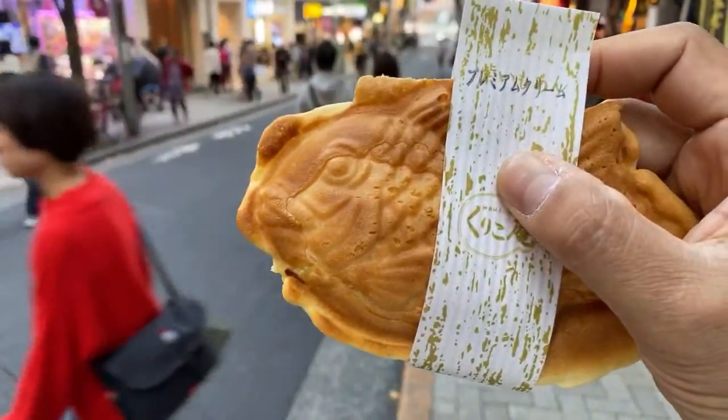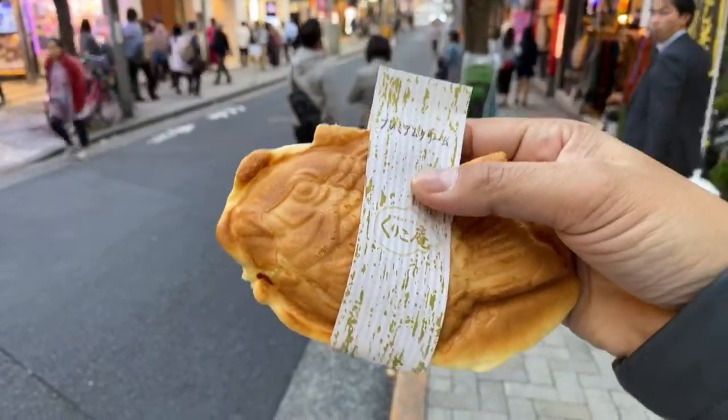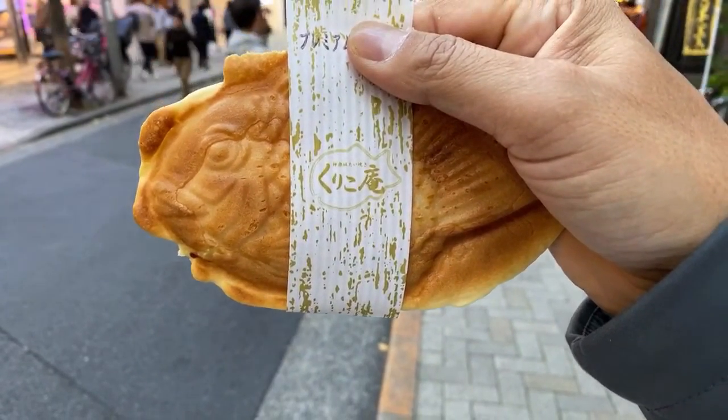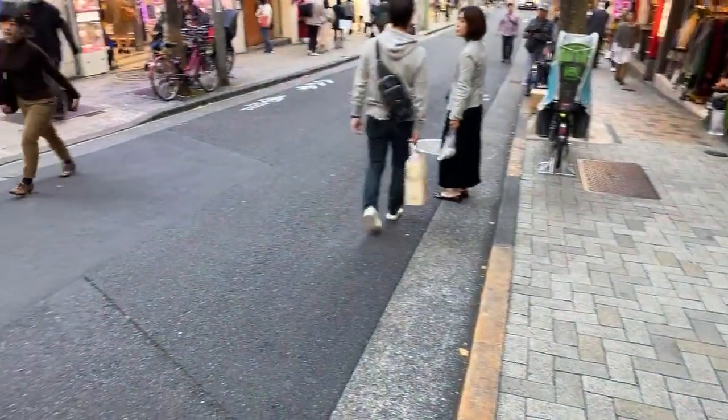Do you guys go head first or tail first? What do you think? Head first or tail first? 10% for eating in. Tail. TechFan2 writes in tail, so Sudato writes in head. Head or tails? I'm like flipping a fish. Heads or tails? Head. Okay, here we go. Head first.